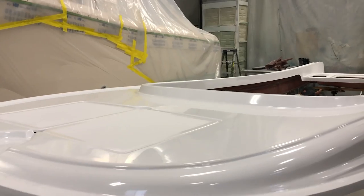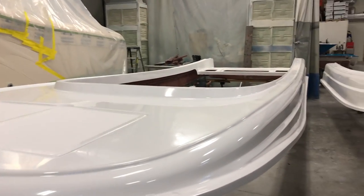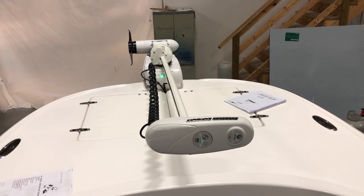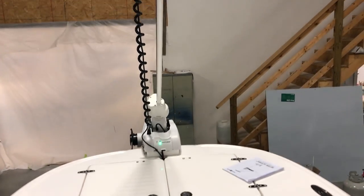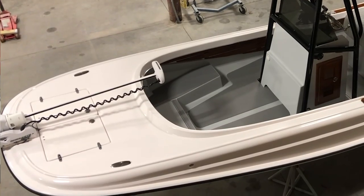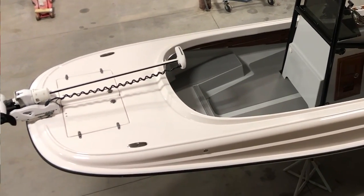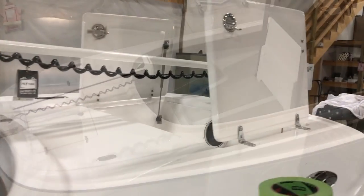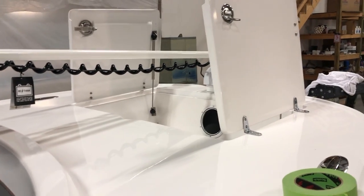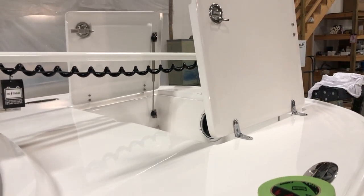Well, between the depth of the forward deck on the gunnel cap and a bit of luck on our end, we were able to mount the trolling motor straight on right down the center of the bow without losing any deck space. And even better, the hatches for the anchor locker opened perfectly, just missing that trolling motor with it in its stowage position.